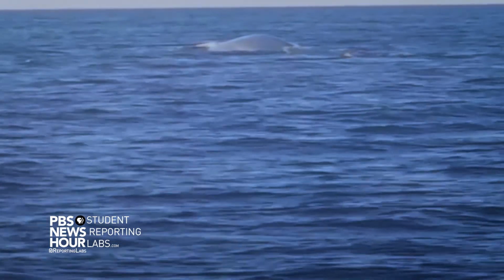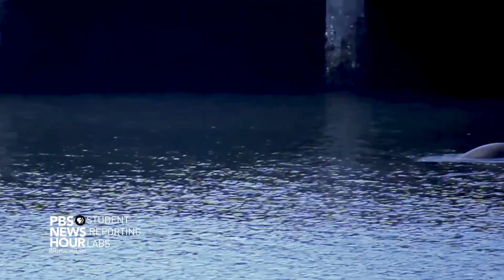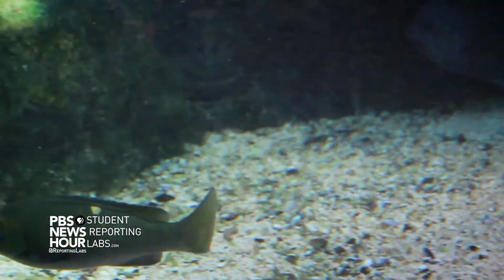Well, it's an incredibly unique spot with super high biodiversity, super high productivity. So for example, you can find species from all over the world coming to feed here and raise their young. And it has some of the richest fishing grounds in all of California as well. So some people call it the Galapagos of North America.